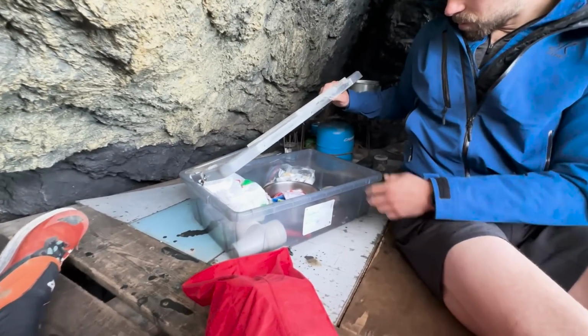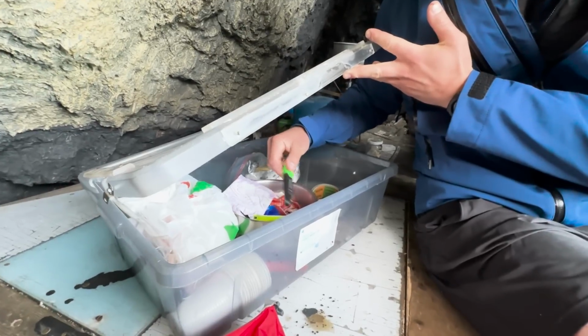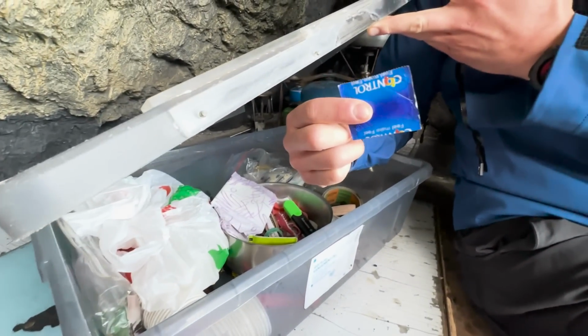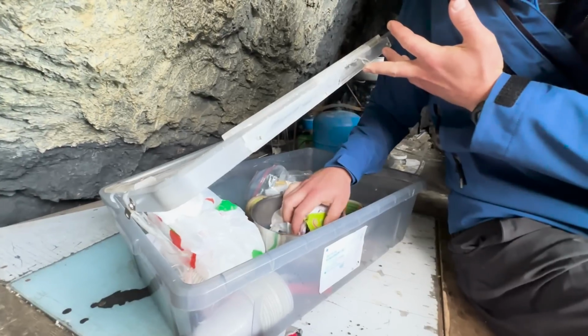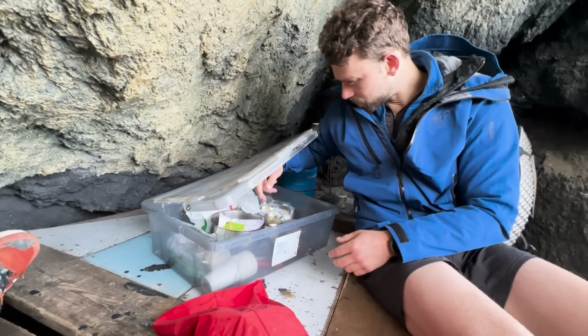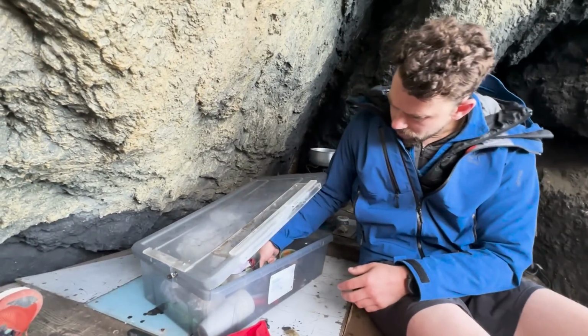What do we got in there? Coffee, tampons. There you go, Chase. Oh, thank you. Is that a condom? Yep. Chase, we're sorted. Where's the lube? Lighters, tea, cups, candle, a book. Yeah. And there's a gas stove as well.